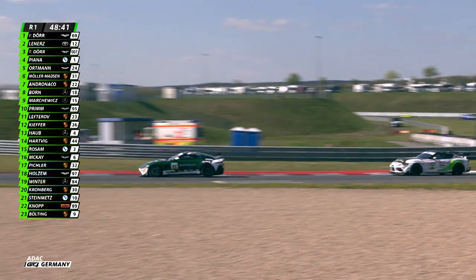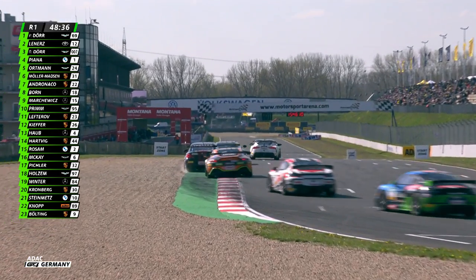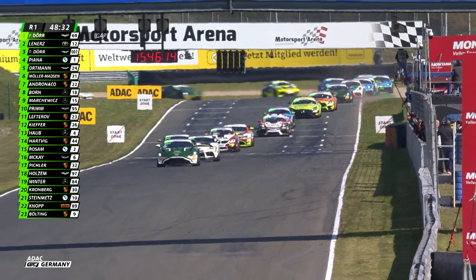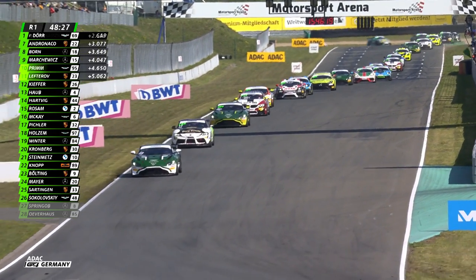We're back to green flag action, though. Phil Durr leads them off. So we didn't get much warning of that, did we? So safety car is in. We are back racing again. Phil Durr from Marcel Lenez, Ben Durr. It's a Durr sandwich with Lenez filling all the way.